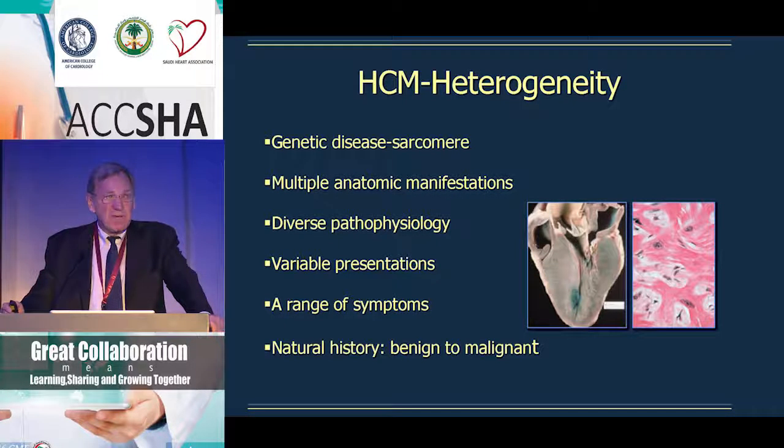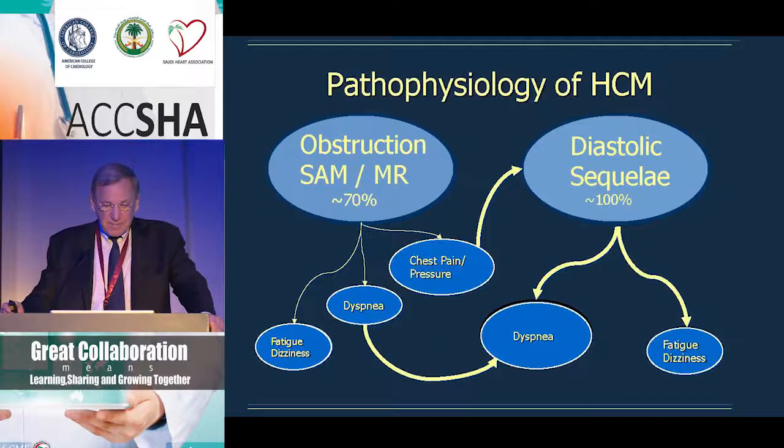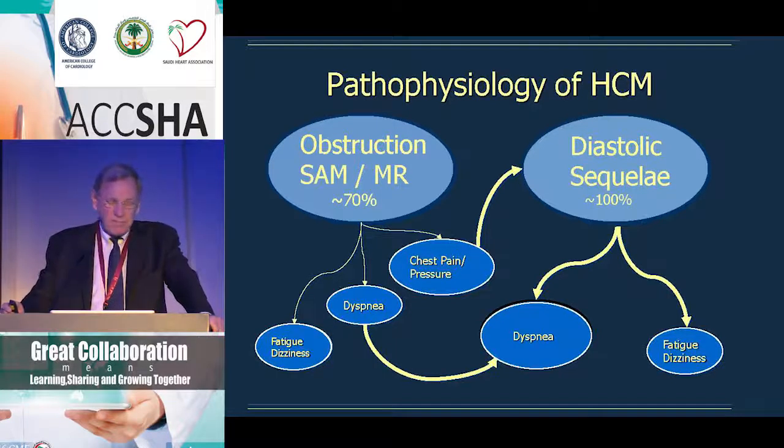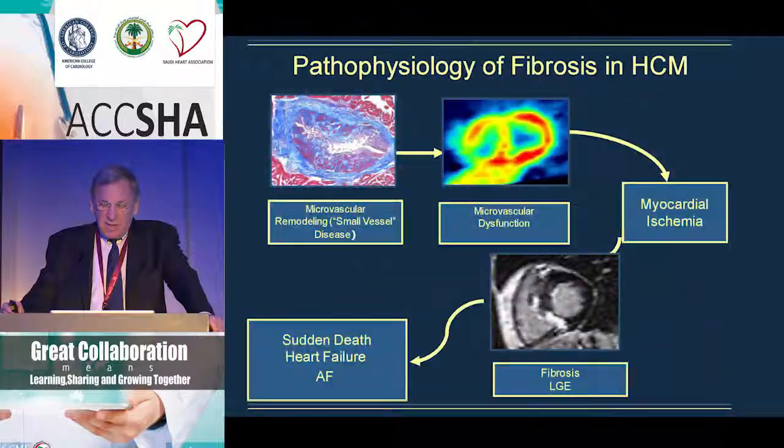The natural history is benign to malignant, and genetics give very little information about the prognosis in the individual patient. Now, importantly, there's two types. There's obstructive with systolic anterior motion and mitral regurgitation, which is about 70%. And there's also people who have diastolic sequelae with dyspnea, fatigue, with preserved left ventricular function, so-called HFpEF, with preserved ejection fraction, as opposed to HFrEF. And the treatment of these conditions is extremely challenging with respect to heart failure symptoms.